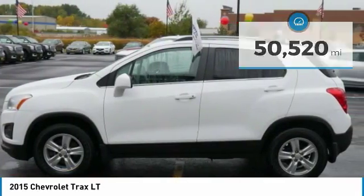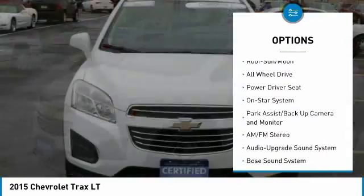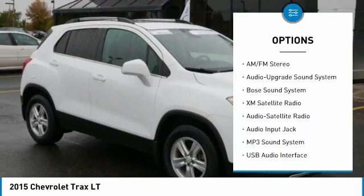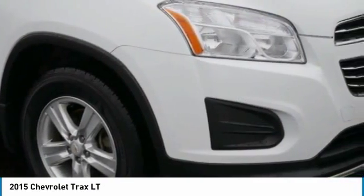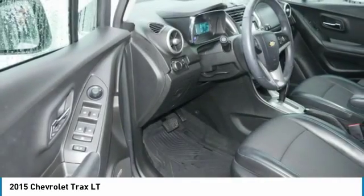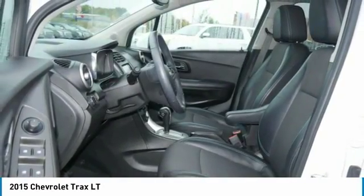Here are some of this vehicle's great options: anti-lock braking system, XM satellite radio, traction control, Bose sound system, all-wheel drive, Bluetooth wireless data link for hands-free phone, moonroof, power steering, cruise control. Wouldn't you look great in this vehicle? Stop in today and see for yourself.